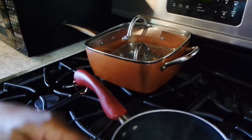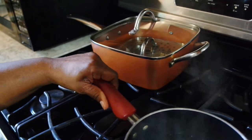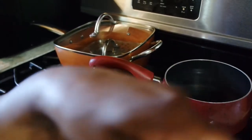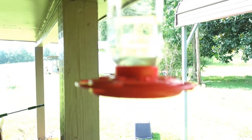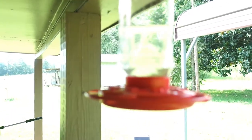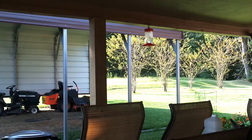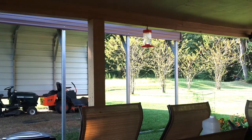Okay, our water is boiling, so we're gonna turn the eye off and put this back here so it can cool off. And then we'll put it in the hummingbird feeder. Now we have the nectar. It's ready for the hummingbirds. Okay, so we got that. I'm trying to turn it towards the nectar.